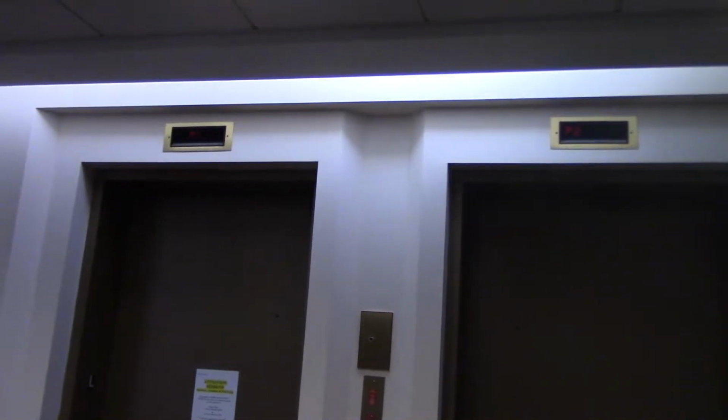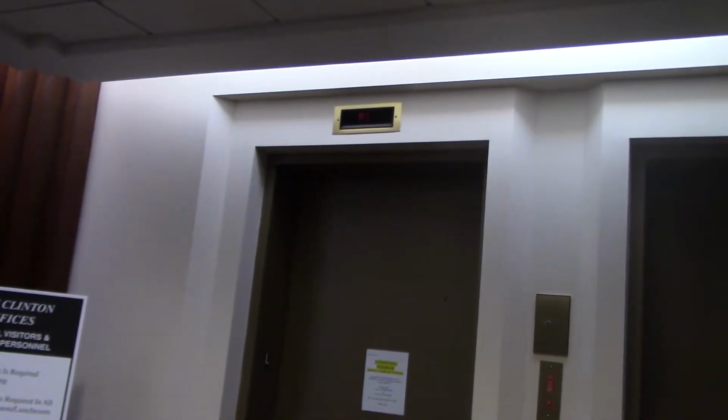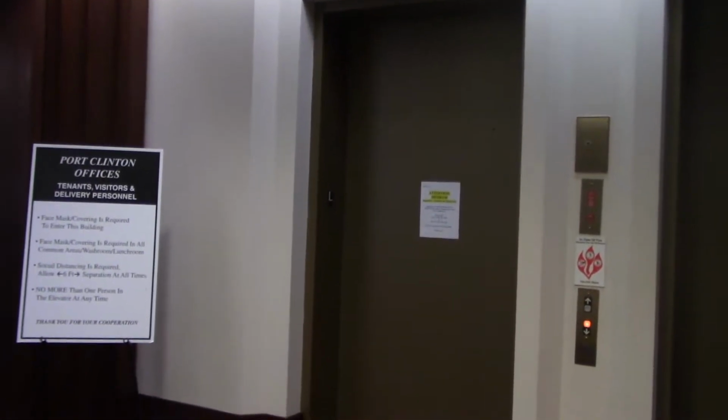And now we'll try to get this left elevator right here. Yeah, it looks like it's here. There's someone on it. I'm going to point the camera away. Alright, so now we're going on the P2. And unlike the other elevator, this one actually smells like perfume. The other one kind of smelled like a restaurant.